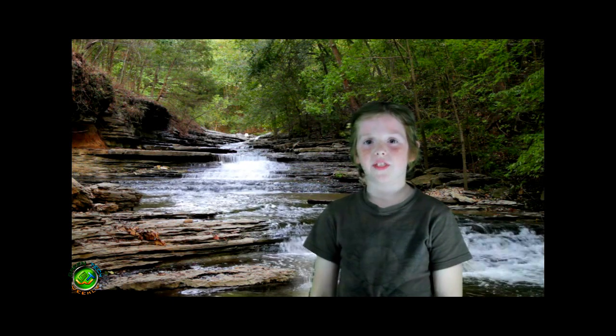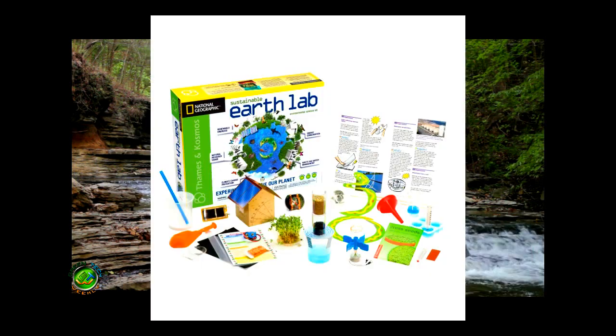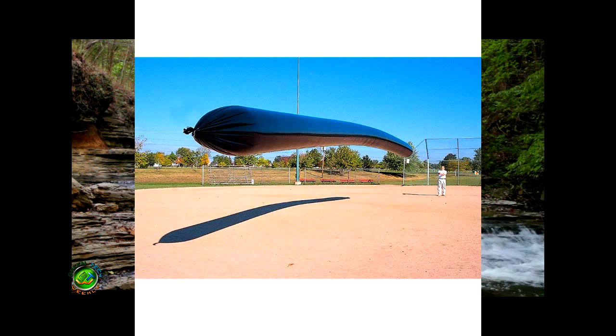Number 6 is a Thames and Cosmos Earth Lab. This kit has all sorts of projects like making recycled paper, building a wind turbine, and more. It's yours for around $33. For number 5, I picked a wind turbine project kit. You can see how it makes energy for $6. Number 4 is the biggest one on my list.